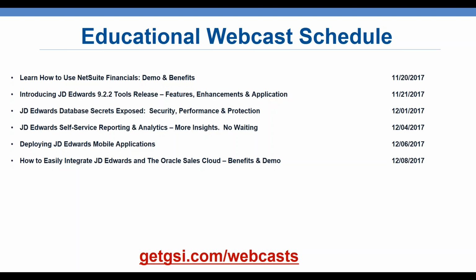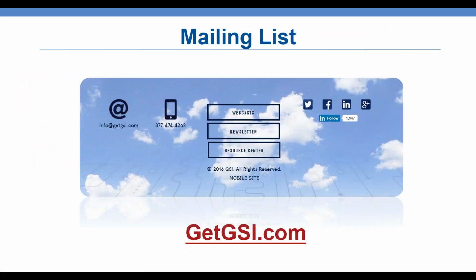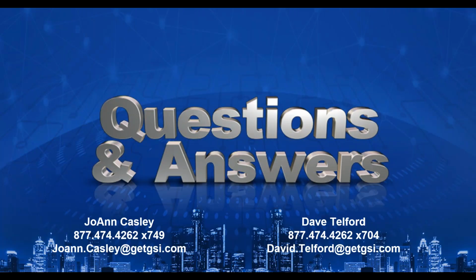The question was, we are using Lightning. Will these tools also work for Lightning? Absolutely, all of these tools will work for Lightning. And one of the things about the visual workflow, which was the last item we went over, you can actually create with that tool flows that can be used as Lightning components on a Lightning page.